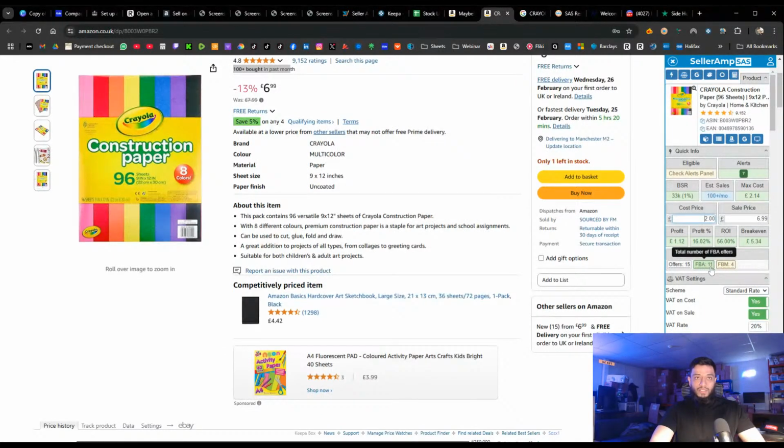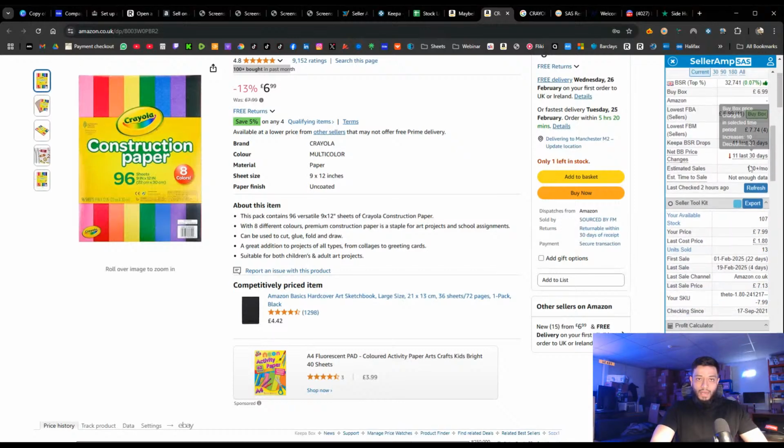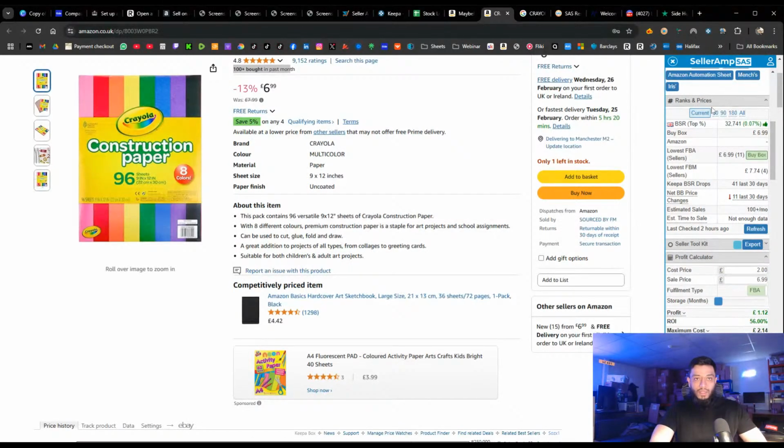Offer summary is basically going to tell us how many offers on the listing are FBA and how many are FBM. If Amazon is on the listing as well, it shows there's Amazon here. VAT settings, you don't really need to worry about that at the moment, because I'm VAT registered. And let's have a look at the data over here.